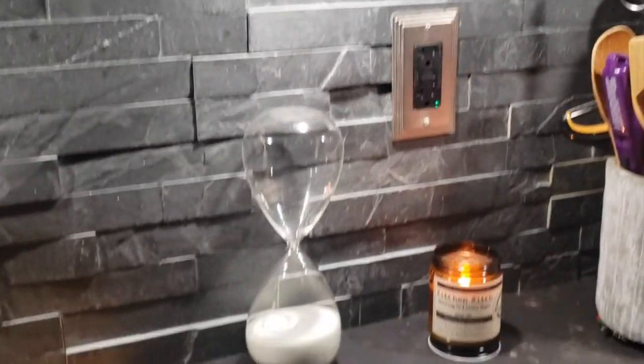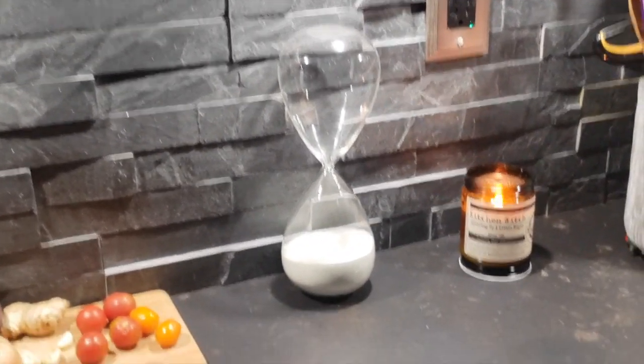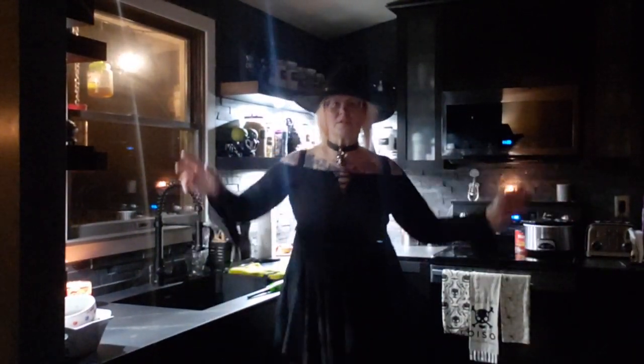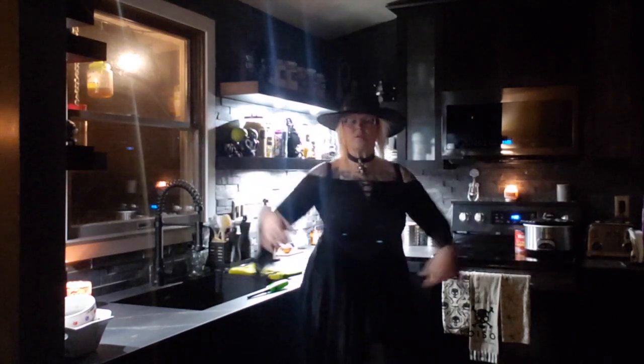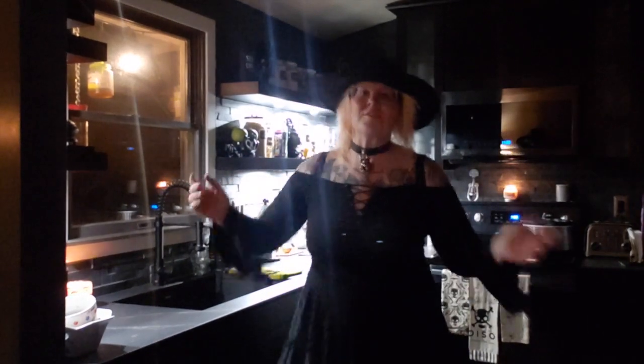Oh, and my hourglass. I'm kind of obsessed with hourglasses. This one goes for an hour. It is very much an hourglass. Okay, so is it for my house, for my kitchen? I'm gonna back up. See, yes, I just look like this in my kitchen, cooking away. And I hope you like the outfit. I hope you like the kitchen. This is the real me. This is the me that you're gonna see a lot more in my videos, only with makeup.